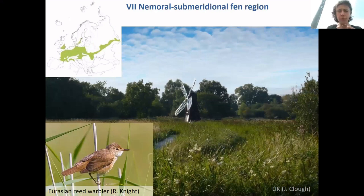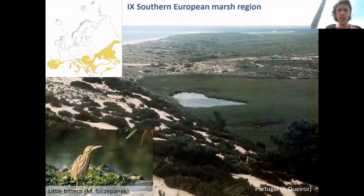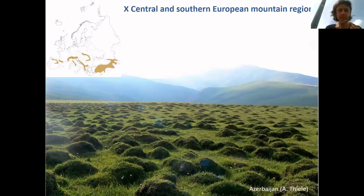And there is more to the south of Europe, the nemoral submeridional fen region stretching across Europe from west to east. And the very tiny region we have in the Caucasus is the Colchis mire region, where we have very particular percolation bogs in Georgia. That's why it is a kind of unique region. And there is a southern European marsh region stretching across all different parts of southern Europe. The last mire region of these 10 mire regions is a mountain mire region. And this is, as you can see on the small map, typical for the high mountain ranges, especially in southern Europe. And here, for example, a picture from Azerbaijan.